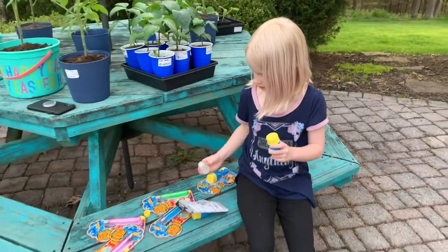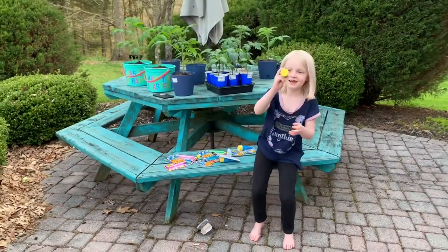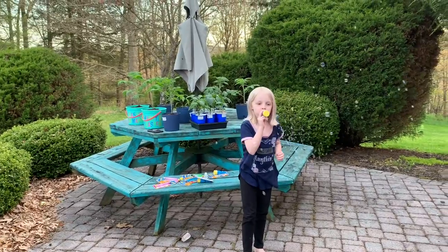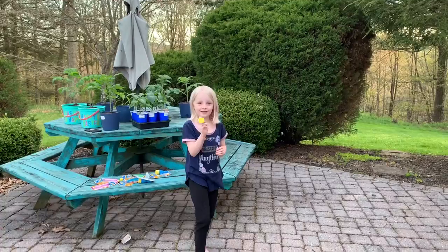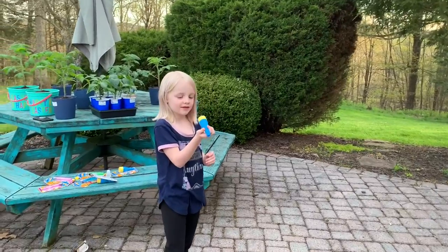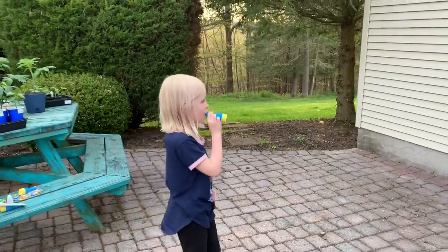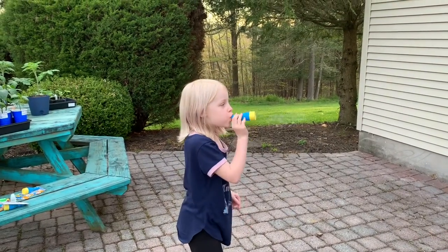All right, now show us how it works. And then you just blow, I guess. Whoa, look at all the little bubbles! That's neat. Yeah, it keeps going too. What? This is really cool. I like it. I keep thinking it should be out already. It still has the gel. Oh my gosh.